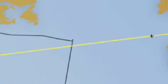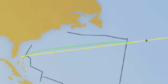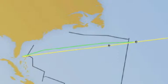The first portion of the trial begins as the aircraft is over the Atlantic Ocean. As the progress of the flight is monitored by the airline's operations center, certain conditions such as shifting winds could create an opportunity for time and fuel savings by adjusting the flight's trajectory.